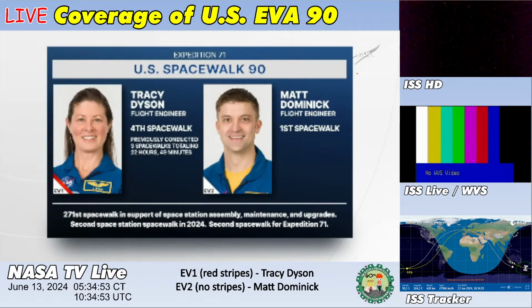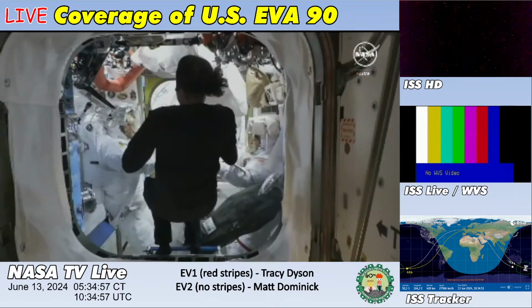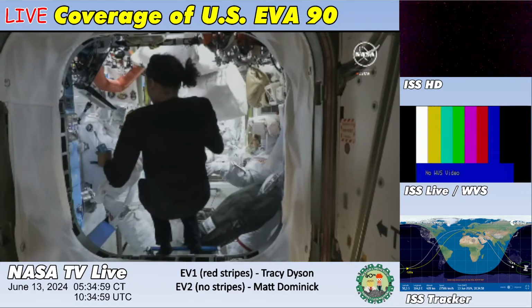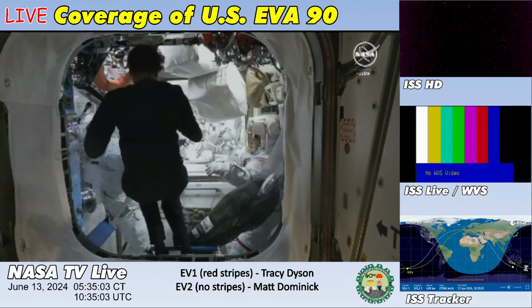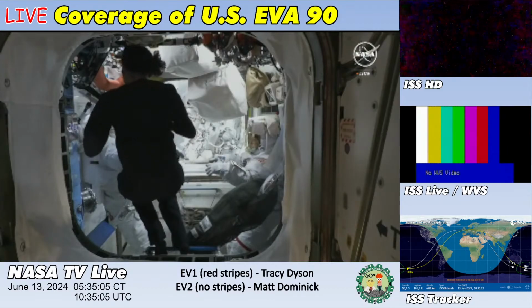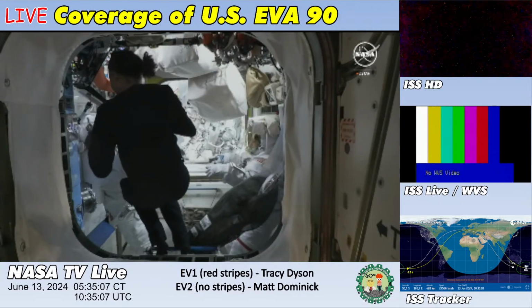Airlock on 1. Can you tell the crew and me how many reps they've done already? Yes, we've completed 4 out of 10. Okay, copy. Thank you for the info.